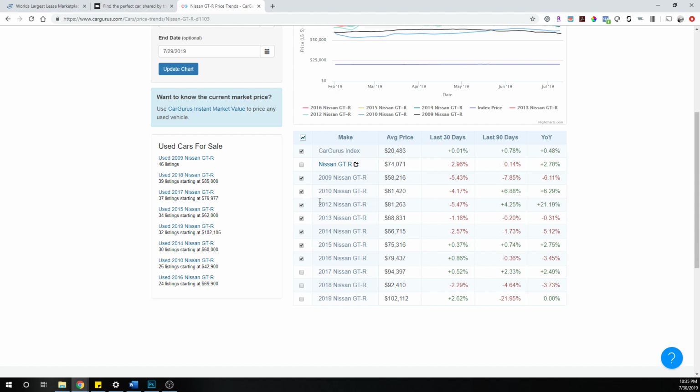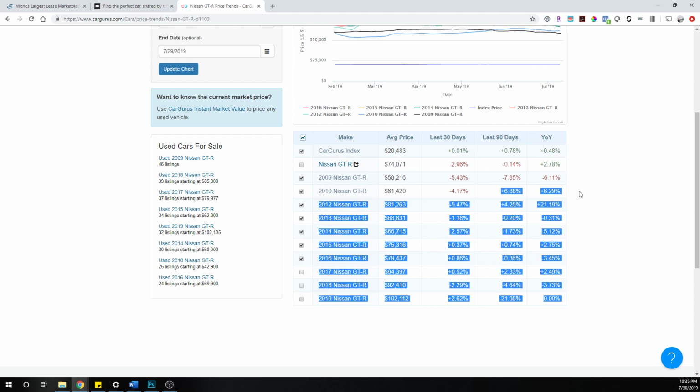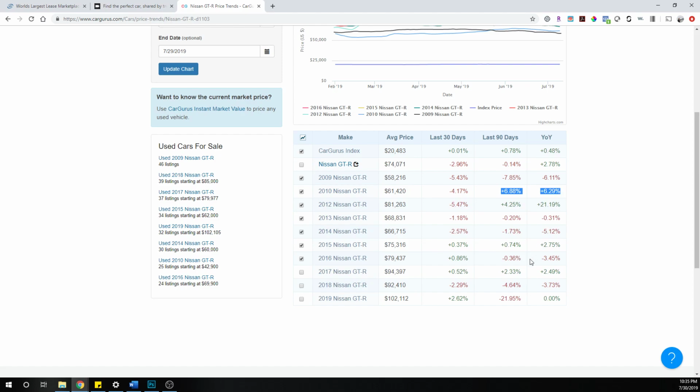So here, a 2012 GTR is a good car to do it with because it's been increasing in value recently. A 2010 GTR also increasing in value. And I wouldn't do it with any cars less than like 5%. But you can see what your price range is, right? So the average price range is 81 for a 2012 and a 2010 is 61.